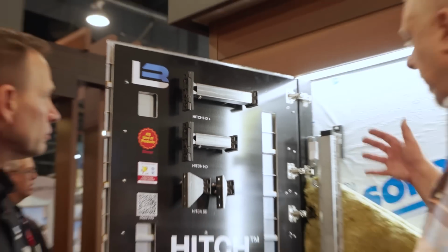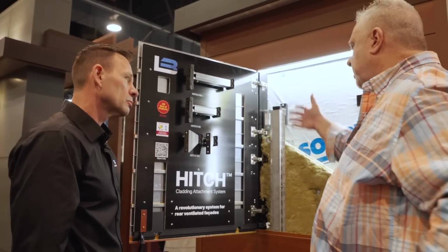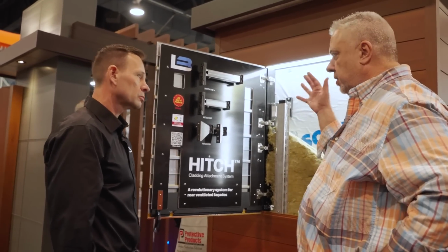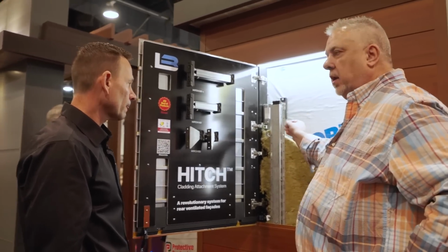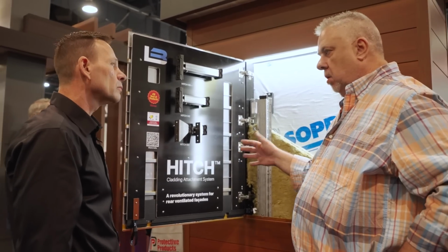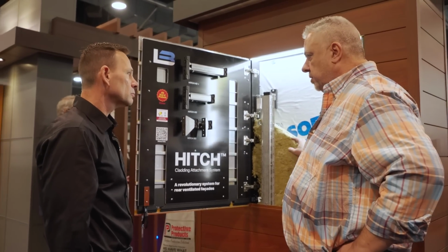Gotcha. So that eliminates basically, a lot of passive houses you see we're hanging floor joists or I-joists on the outside of the building. Here, we're just basically extending our cladding system out. That's correct. Over whatever insulation package of choice.